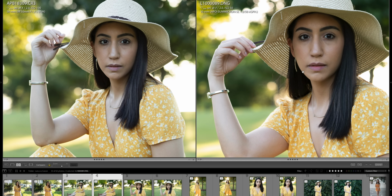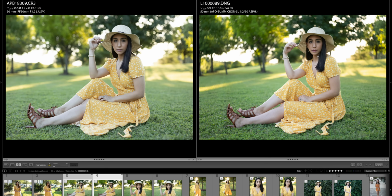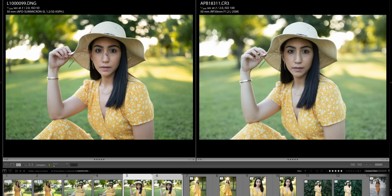What's interesting here is the highlight roll off. So you can see how the highlights roll off my wife's nose here versus on the Canon. Now we're going to get to some more images down the road where you're going to see it more noticeable, but the Leica handles highlight roll off a little better. Again, that's the sensor of the camera, not necessarily the lens, but you can see here the differences of these two pictures.